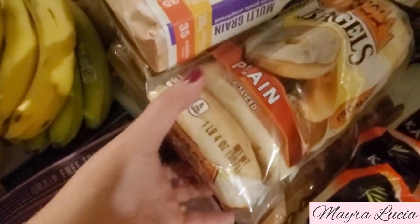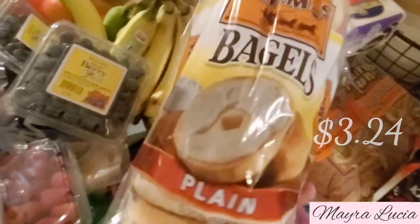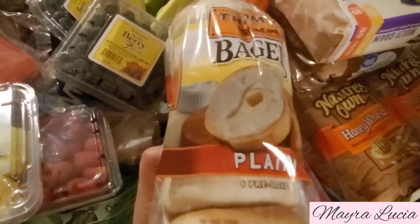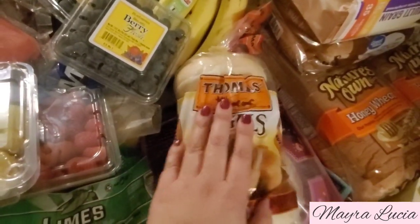And then here we have bagels for my kids. They really enjoy their bagels in the morning. I try to alternate these, you know, every once in a while. I give them bagels about once a month. I purchase a bag of these.